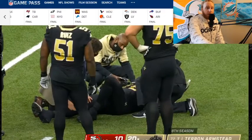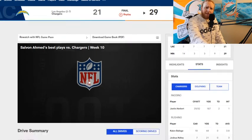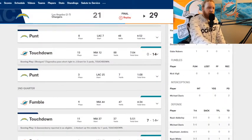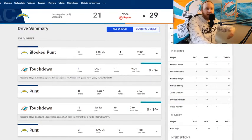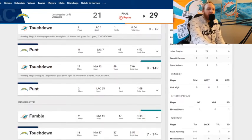Alrighty, so we've got one more to go, and we're gonna go Chargers Dolphins here. We're gonna keep an eye on Tua a little bit. We're gonna look at their first 2 touchdown drives, not the one that resulted in a blocked punt that we were able to get on the 1 yard line. But let's just watch Tua work.